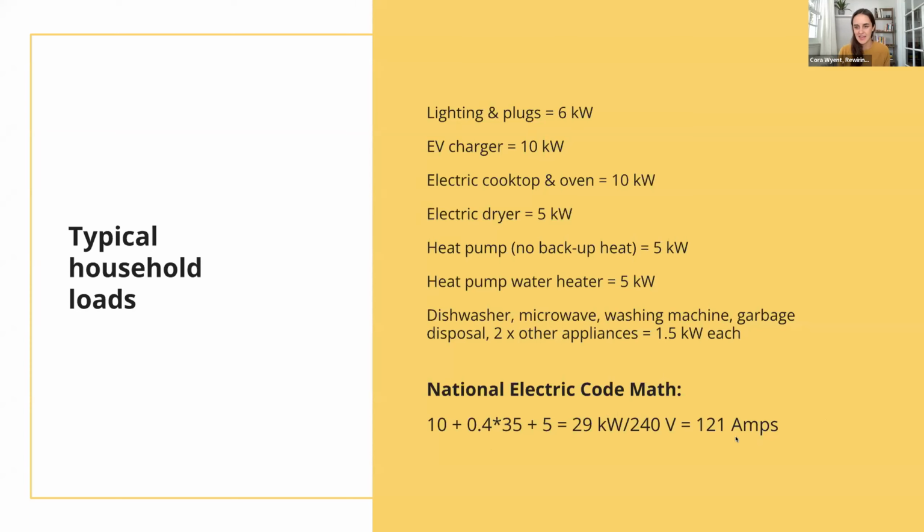So if we just took that at face value, and this home was a 100 amp panel that needed to add all these new loads, we would say, okay, this home needs a panel upgrade to have higher electrical service than 100 amps, because that 121 amps is not going to fit on your current panel and your current electrical service.